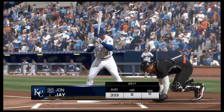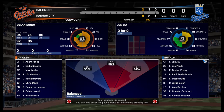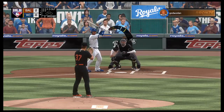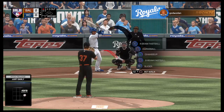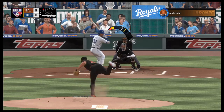In now is John Jay. He'll lead things off here in the bottom half of the first. Leading off for the Royals, center fielder Sean Shea. Now a check swing, but he holds up in time. Ball one. Harold, one of your former uniforms, the Orioles, as they begin play here tonight.